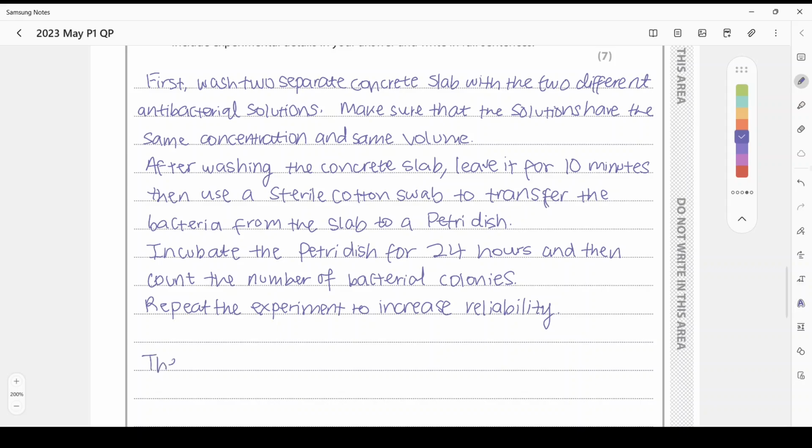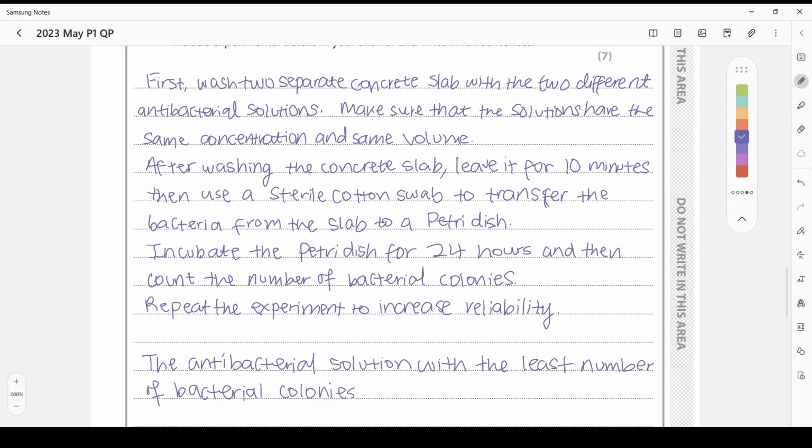And then lastly, the antibacterial solution with the least number of bacterial colonies would be the most effective. All right, let's go over the marking scheme.